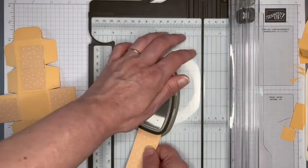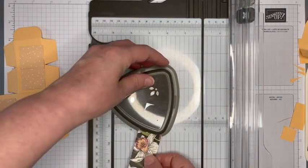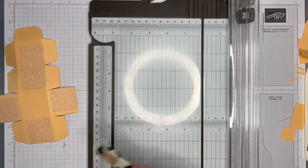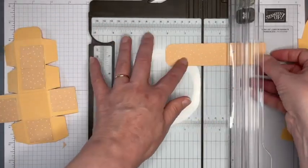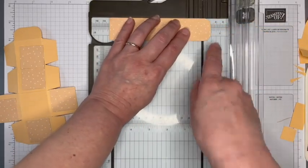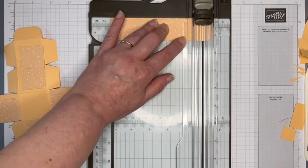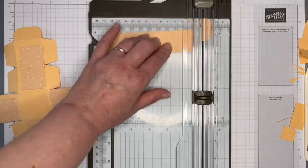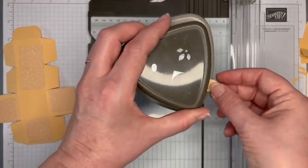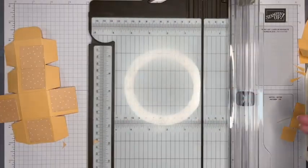So I'm actually going to round the corners of this first before I cut it, because obviously it's nice and easy to put a long piece in, but it's not quite so easy to round the corners of a piece that is only 1/2 inch. So I'm now lining up the top bit there with the 1/2 inch mark to cut that. There's no way on earth I would be able to have put a 1/2 inch piece in there and get it to round properly. So that's the way to do it.